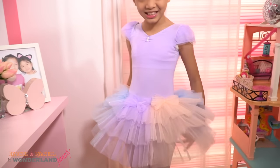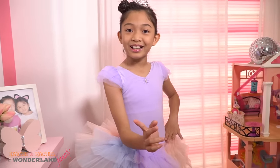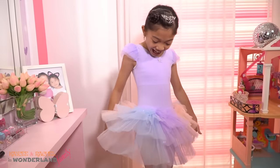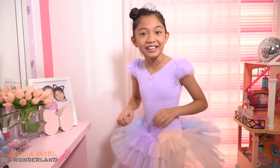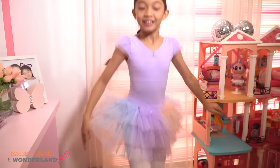I love this. Yeah, looks like a unicorn tutu. It's like the one that I used for the ballerina movie, right? Oh yeah. It's so cute, the yellow one. Do you still know how to dance like a ballerina? Yes.